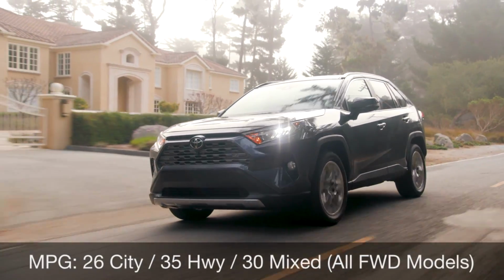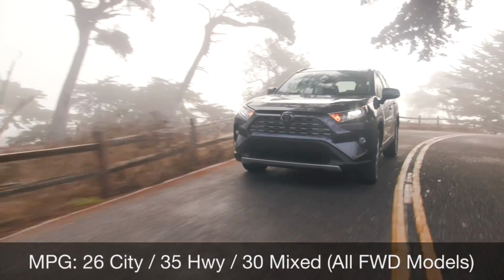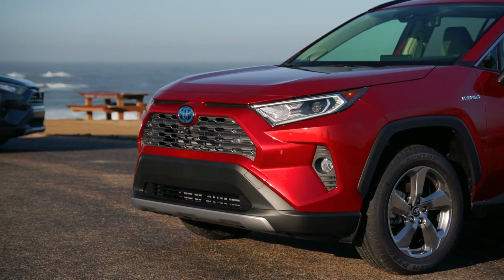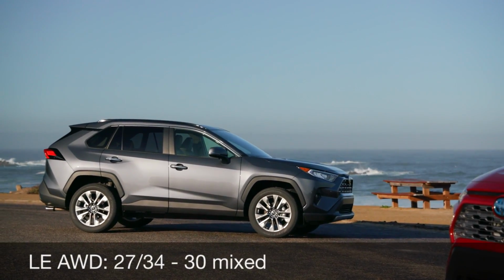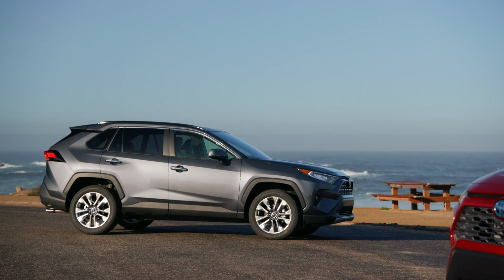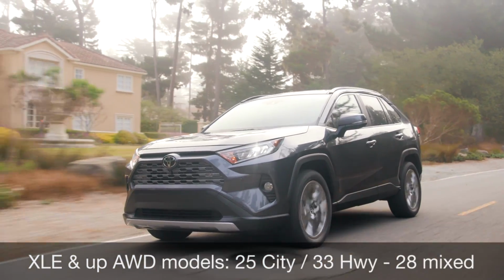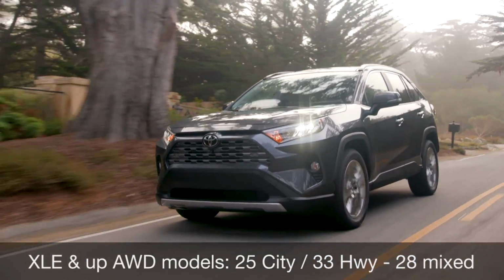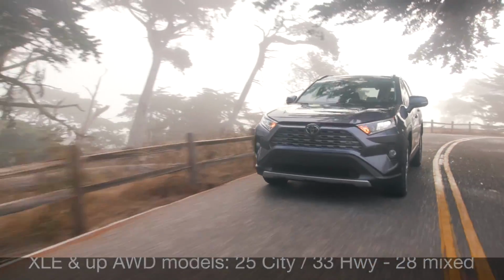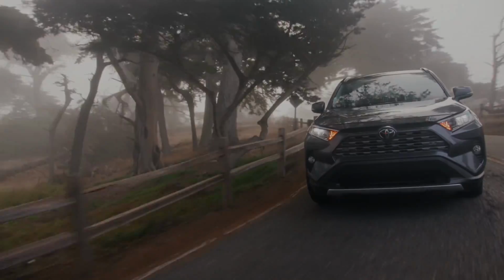Miles per gallon is going to vary. Front wheel drive is going to be standard at 26 city, 35 highway, 30 combined. The all-wheel drive for the LE will be 27, 34, and 30 combined. And then the XLE all-wheel drive and up will be 25 in the city, 33 on the highway, and 28 combined. Towing is 1,500 pounds for all of them except the Adventure that can tow up to 3,500 pounds.